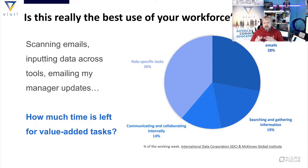So, are these activities really the best use of your workforce? I referred on the previous slide to the 211 years every day spent in the US alone just checking email. And if we look at the McKinsey information you're seeing here, the 28% of time spent reading and answering emails could be considerably reduced.